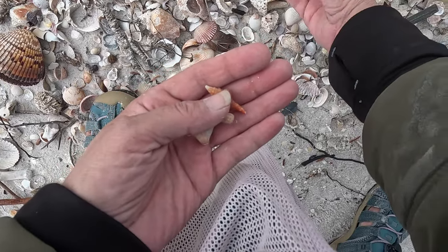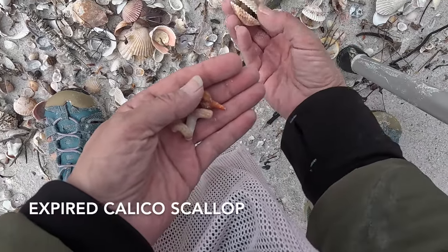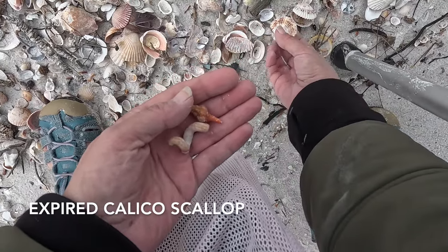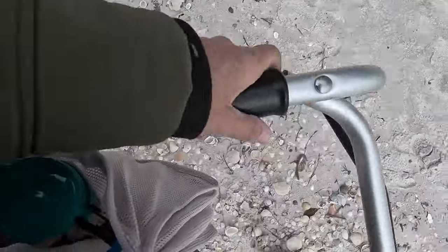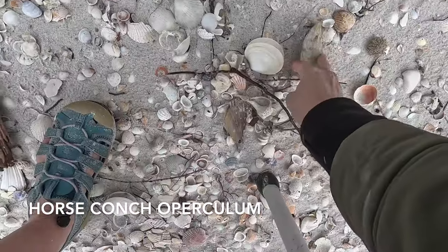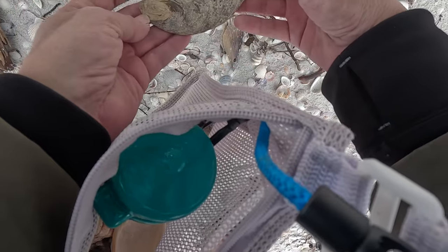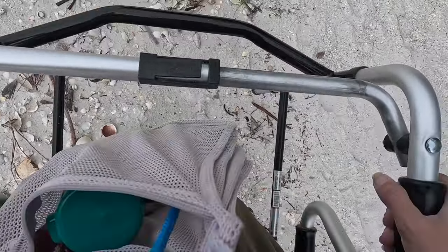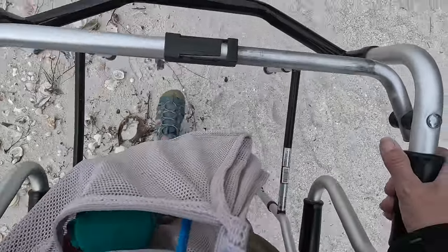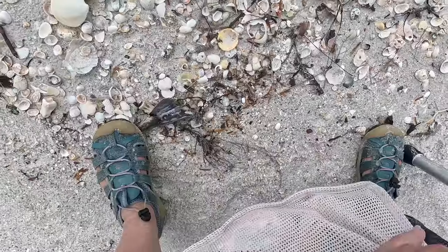Ooh, little paired, but he's been busted open by something. Look at that scallop. Oh, still has goo in it, otherwise I'd take it. It's so beautiful. There's another old perky one. This one goes to the horse conch as opposed to the whelk, maybe. Cool. This rack line is intense, how much stuff there is, even away from the bigger piles. Load of stuff.